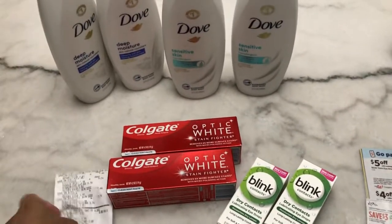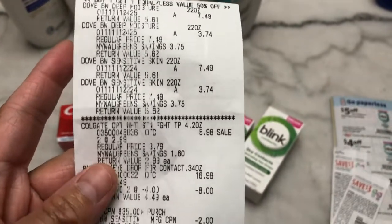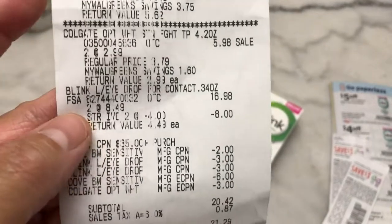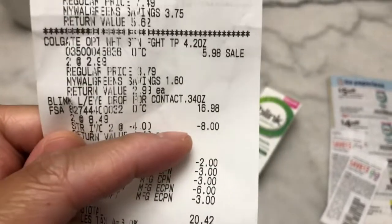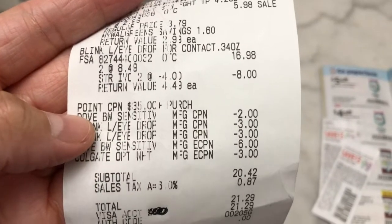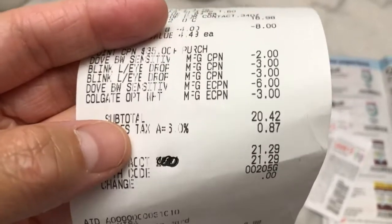So this is my receipt in my first transaction. The Dove is buy one get one 50% off. The Colgate is $2.99 and here is the Blink eye drop. So the two are $16.98 less the IVC, which serves as a store coupon. And then my paper booster came out. All the digital coupons and paper coupons came out.